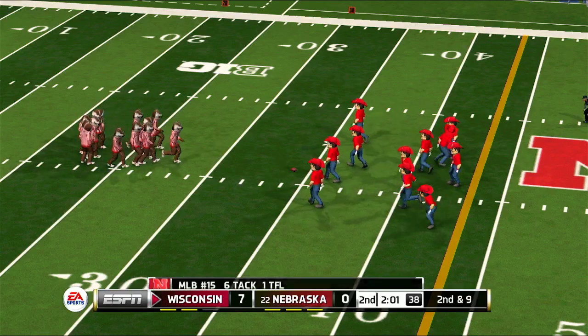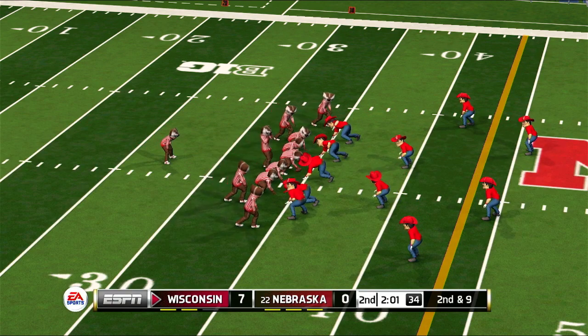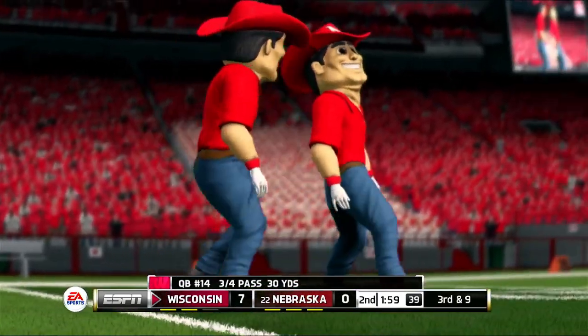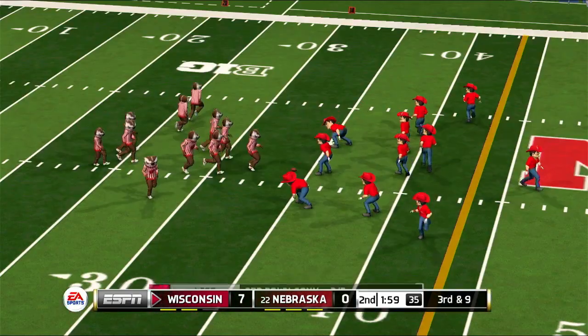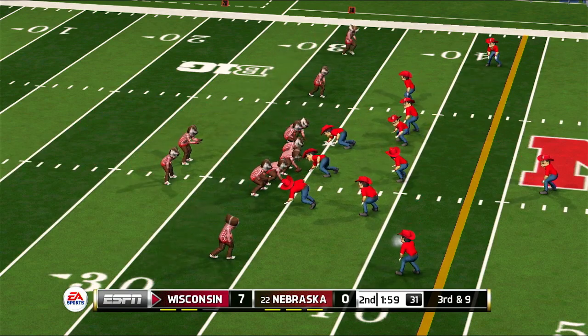2 minutes to go in the half, so the Badgers taking their first time out of the half. Wisconsin is up by a touchdown. Looks quick to his tight end, and he can't hang on. Number 48 was the intended receiver on the play. That'll make it third and 9. Third down. Hey, look, we're gonna go Mike 15, guys. Mike 15, all right?